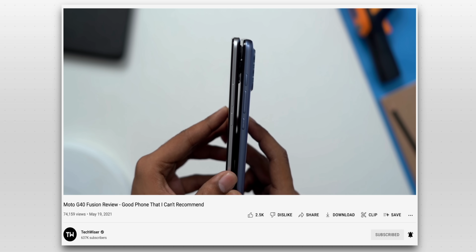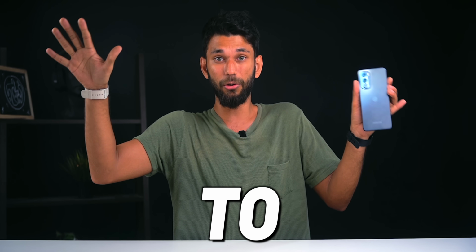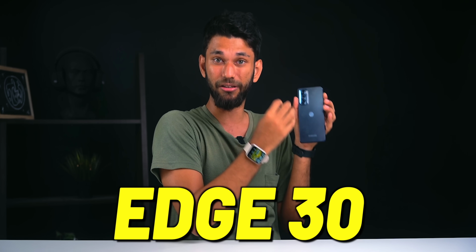Very few brands go back to the table and correct their mistakes. The older Motorola phones like G40, G60 were bulky phones. Last year's Moto Edge 20 didn't have OIS, stereo speakers, or an in-display fingerprint scanner. They listened to that and put everything in the Edge 30. But this is of course first impressions. I need to spend more time with the phone, and we'll be doing dedicated comparisons or a review of the phone.